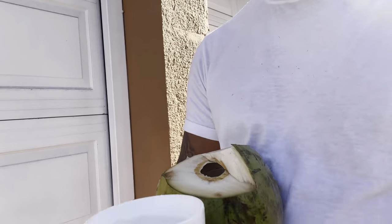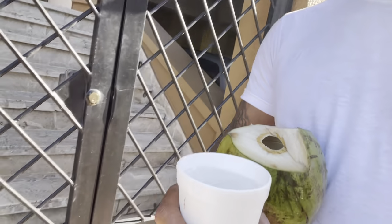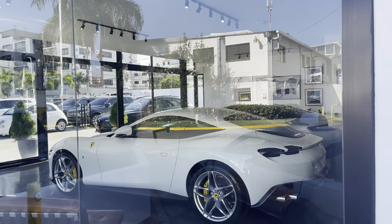So as you can see, I just stopped and grabbed me a fresh coconut. And one thing I like that they do down here at these little coconut carts is they give you a cup with ice. Because don't get me wrong, man, coconut water is cool when it's fresh, but it tastes even better with ice. Also, coconut is a really good way to stay hydrated down here because you will sweat. But this time of the year, it's not that bad, though. Ooh, they got some foreigns in there.